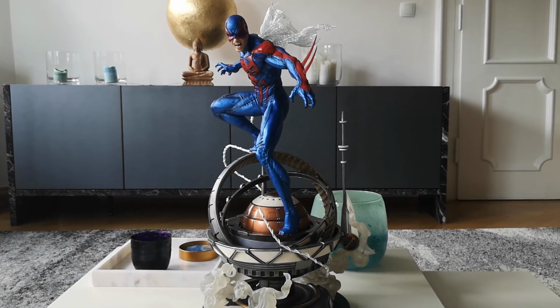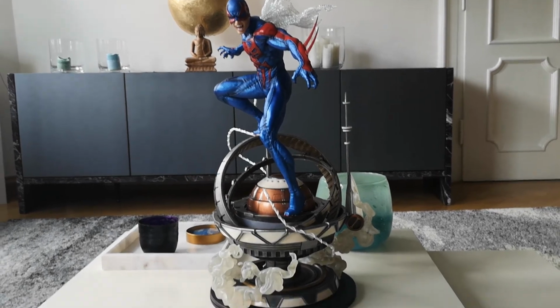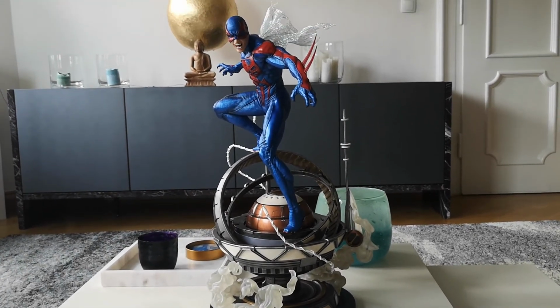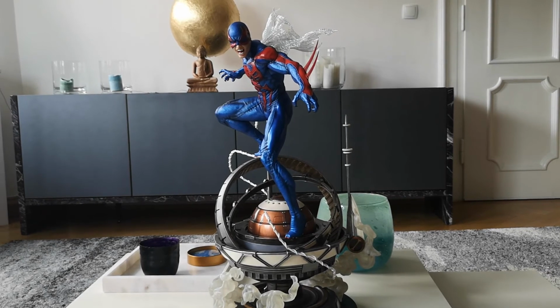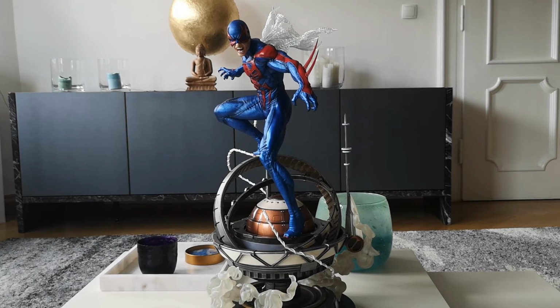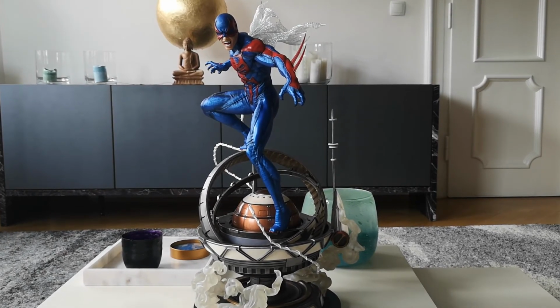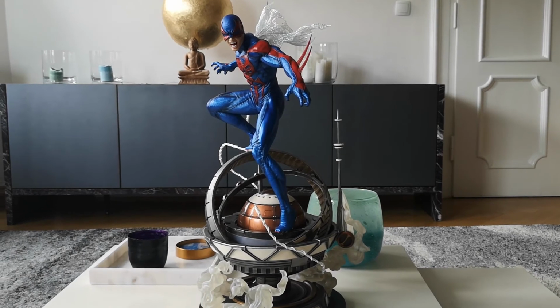So anyway, maybe we'll see more collaborations between Sideshow and Prime 1, we'll see. For the moment we've got this one here, and then the Venom and the Anti-Venom. I think that's it for Marvel with Prime 1. I've got the Venom piece, I don't have the Anti-Venom, and I will do a Venom review very shortly here on the channel.